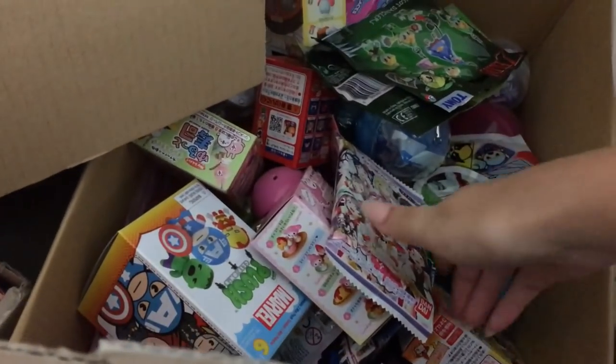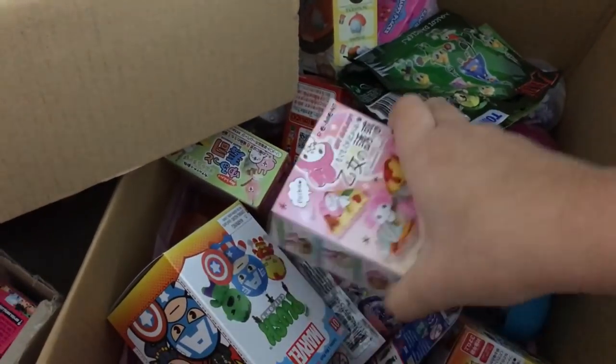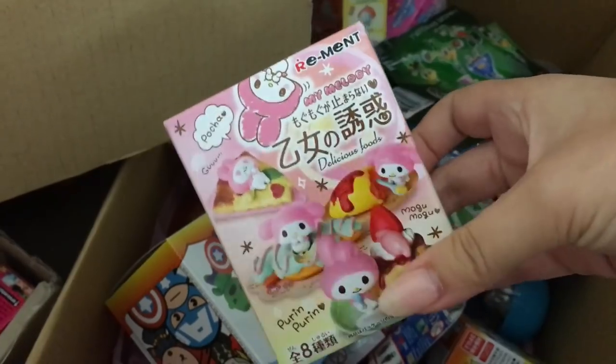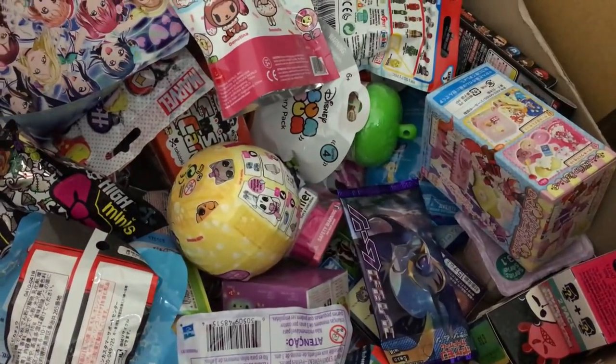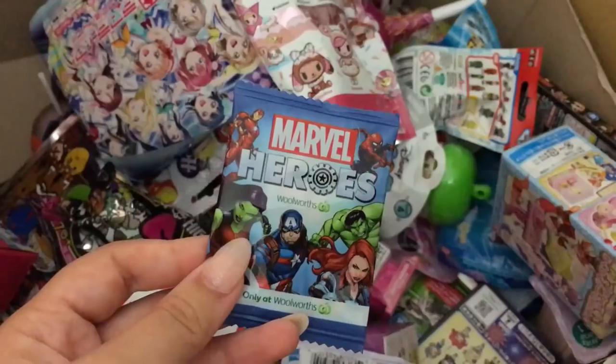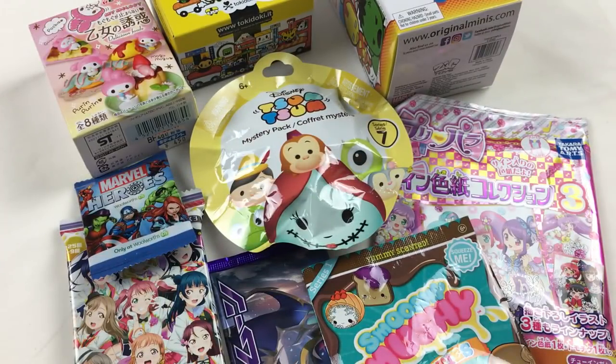Some people also asked for some anime, so we'll open up this Love Live wafer. And then also a lot of people wanted to see more reements, so this is a My Melody Delicious Food Rement. And I think we'll pick out two more, this Pokemon Moon booster set here, and then also this Marvel Heroes blind bag. So here are all the items that we're going to be opening up today.